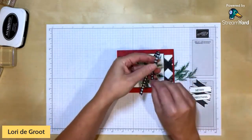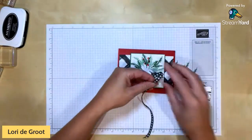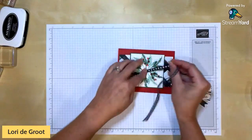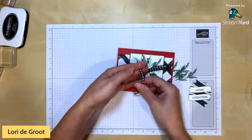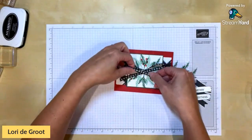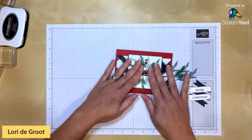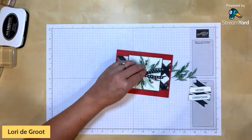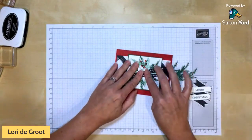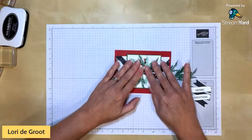So that's about 13 inches. And I'm just kind of going to make it look like a bow without it being a bow. So I just usually put seal down, and then you can kind of form it to how you want it to look. If you need a little bit more, you can use glue dots or tear and tape. I just kind of wanted it to be, come on, cooperate, like that.